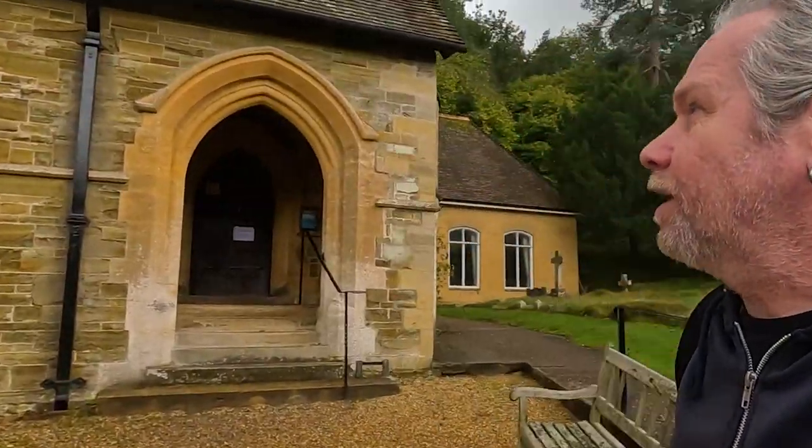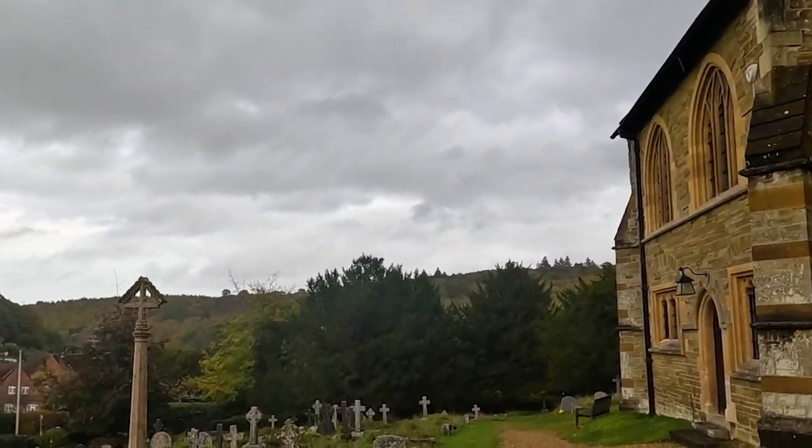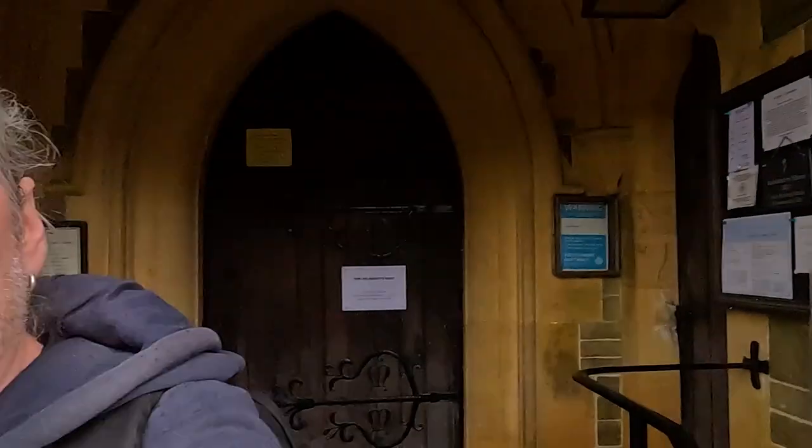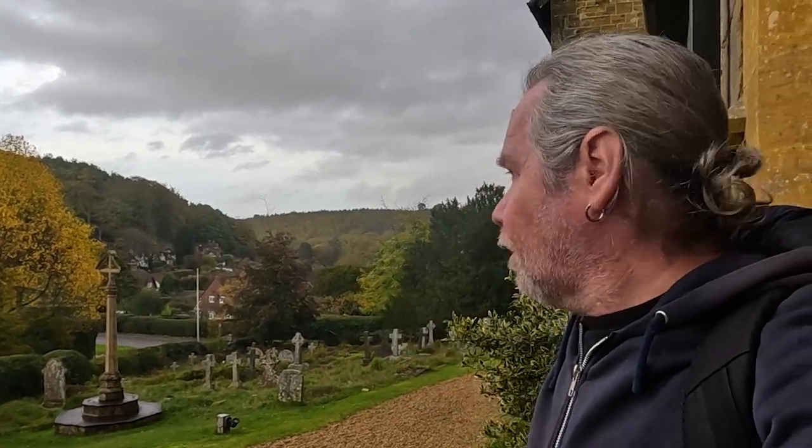I'm not a big lover of Victorian churches. But hey, here it is. It's starting to piss down with rain. Of course someone's mowing or doing some drilling while I'm filming. This church was built in 1879. Beautiful. I mean, the view is incredible. I can't believe this is like 4 miles outside Dorking and I feel I'm in another county. But let's go in the church and see if it's accessible. Let's go.